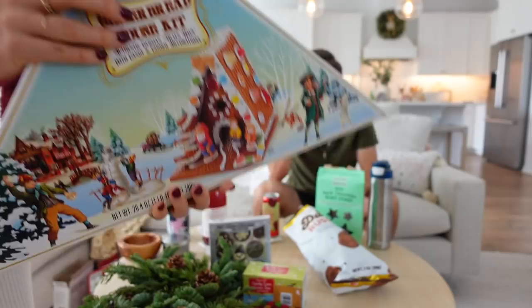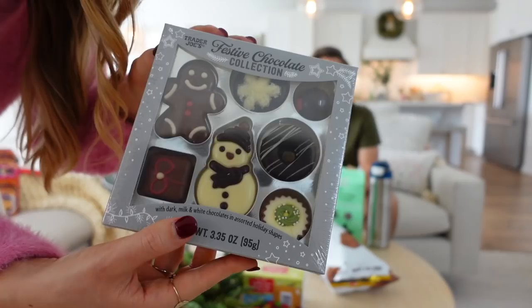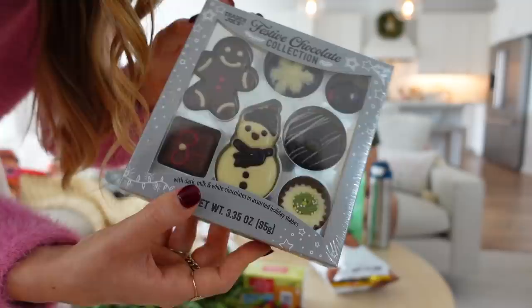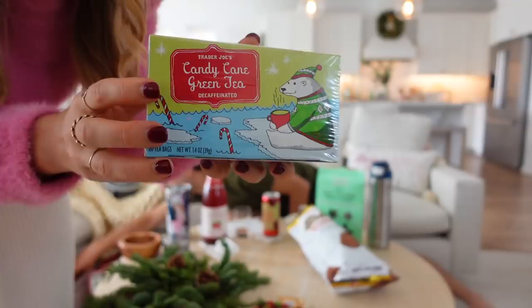And then I also picked up these chocolates, which we're not gonna try right now because again, sweetness overload. But look how absolutely gorgeous these are. I feel like this would be a fun gift or just a great thing to put out on a party platter. And then this is one of my favorite seasonal teas, the candy cane green tea. It is so yummy and minty and refreshing.